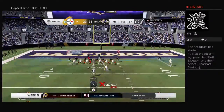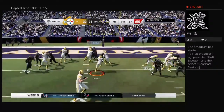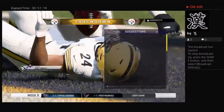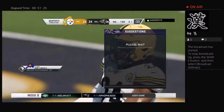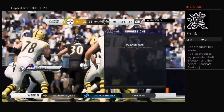So the ball position now at the 3. Here's second and goal. On second down, it's Snell. And he's in. Touchdown, Pittsburgh. Benny Snell, his first touchdown on the year. And the Steelers are going to retake the lead.